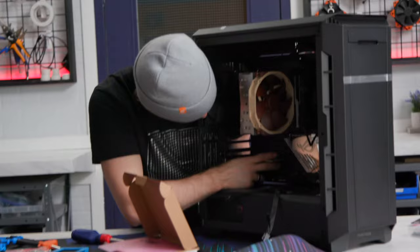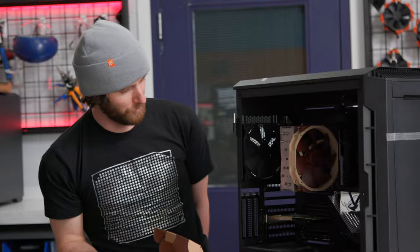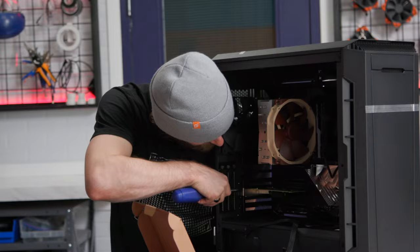Okay, this is kind of rocking back and forth here, but I do not have time to deal with it. As long as the little golden fingers on the card contact the little golden springy things in the slot, then we good. 33 minutes. Okay.